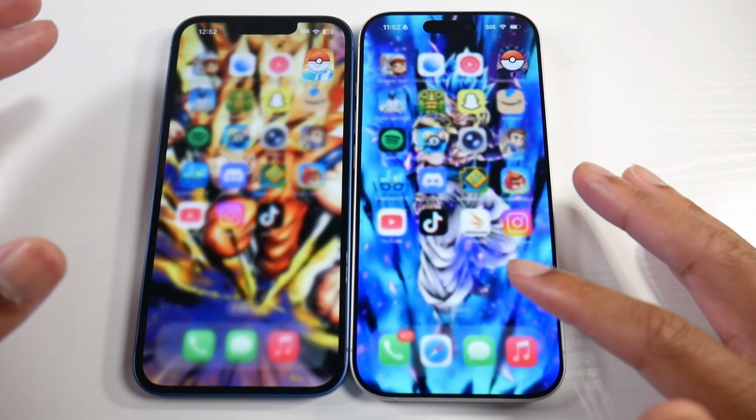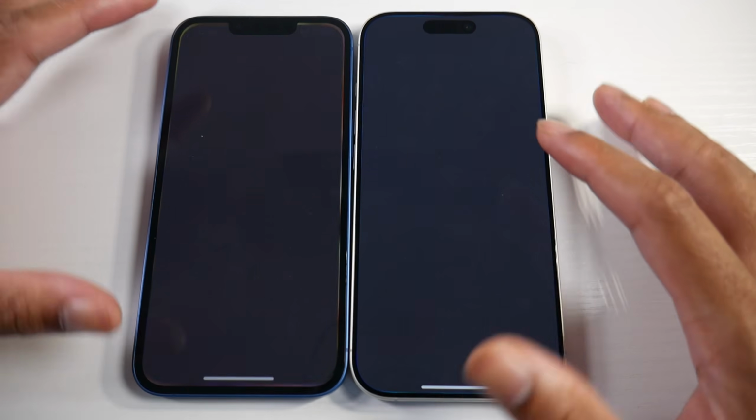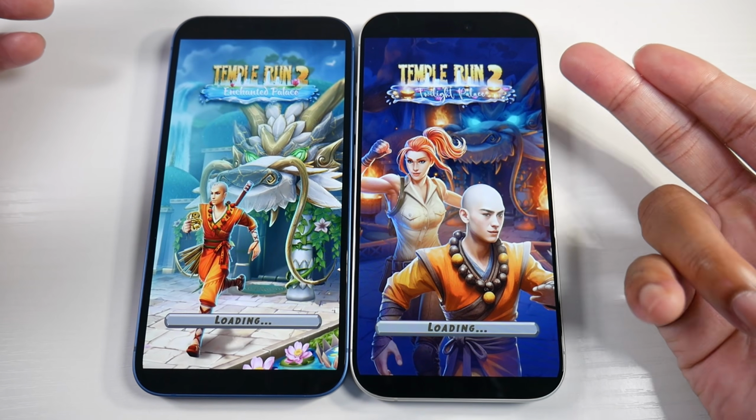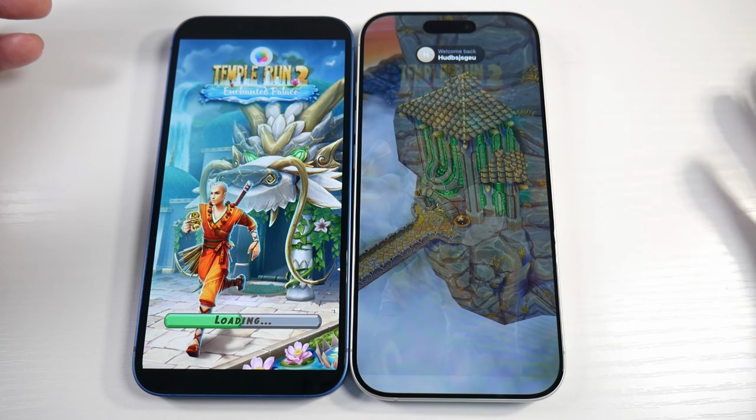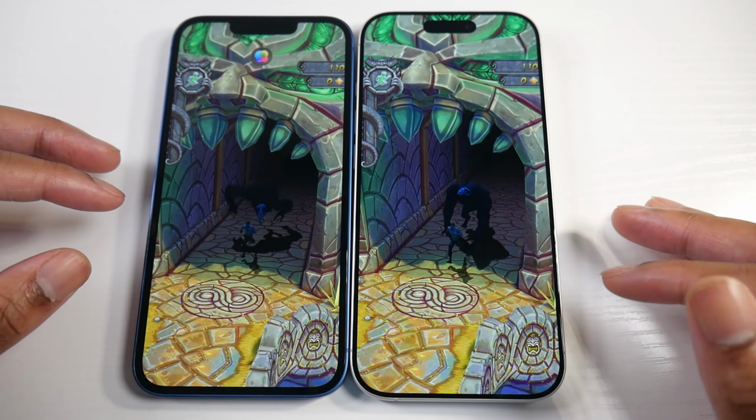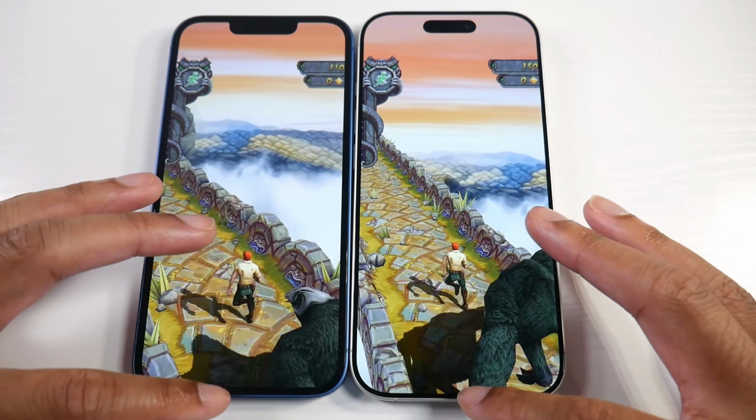So I would say for more of a power user, that's where you'll really notice a difference. People who do video editing, people who do longer gaming sessions, playing games, Genshin, Call of Duty, PUBG, the 17 is not going to heat up as much.